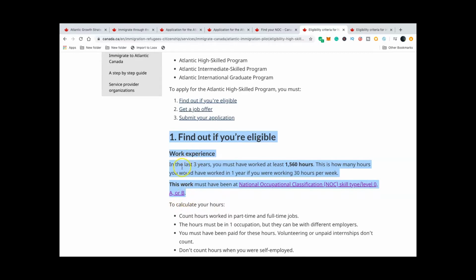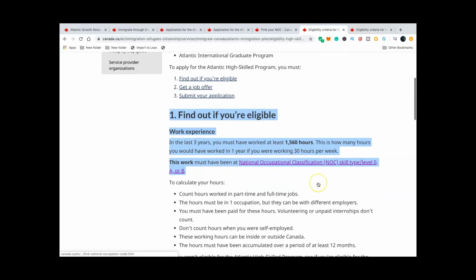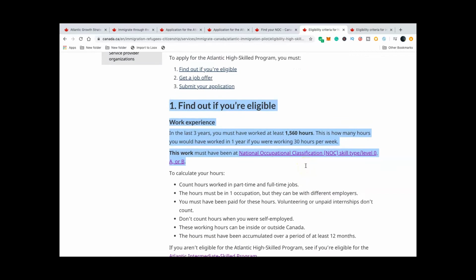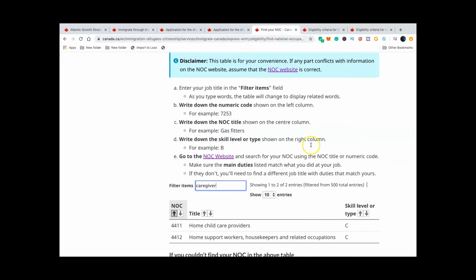Again, it says work experience in the last 3 years, and you must have worked at least 1,500 hours. This is how many hours you would have worked in 1 year if you're working 30 hours per week. So for me, I would say high-skilled workers are for people who are currently working in their industry right now, and they're killing it, but they're looking for something different, right? So let me show you what that means.